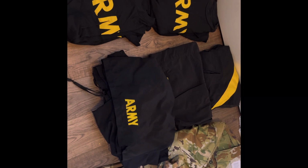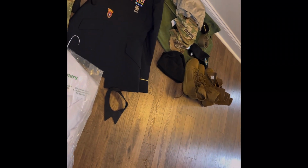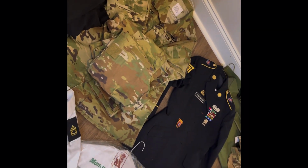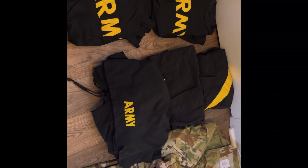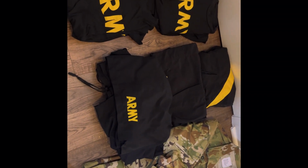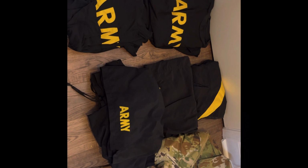That costs us up to like $1,000 because, like I said, I didn't have to, but I decided to purchase new boots. I had my uniforms dry cleaned. I already had my long sleeve shirt dry cleaned. And so everything adds up. I didn't have to go get new PTs because I was ordering a whole lot for my last deployment.